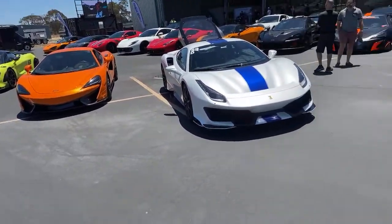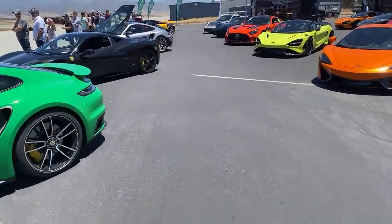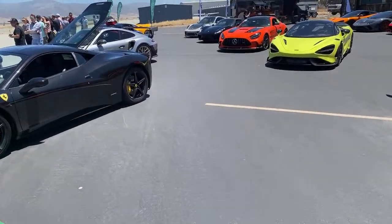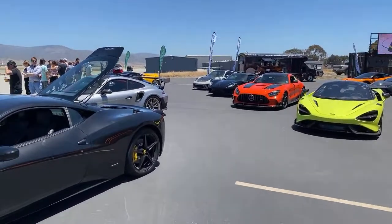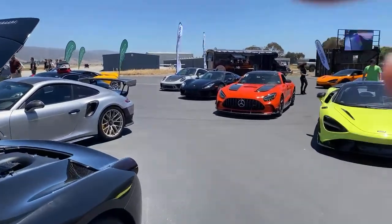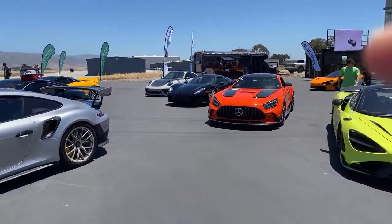I think I'll pick the 918 for its technology and its success. It just worked so well when everybody else was still kind of figuring it out. They just nailed it. It was amazing.